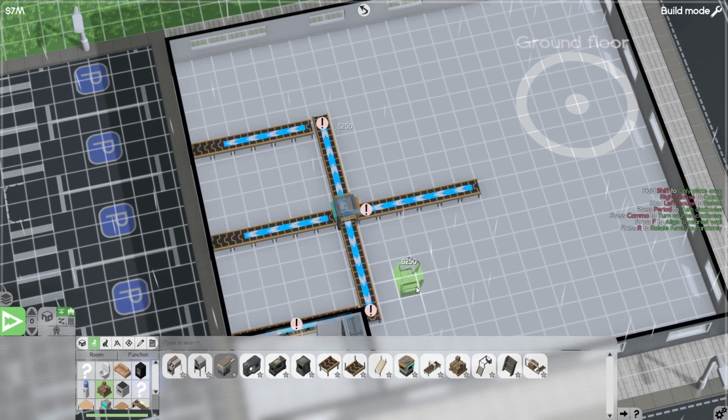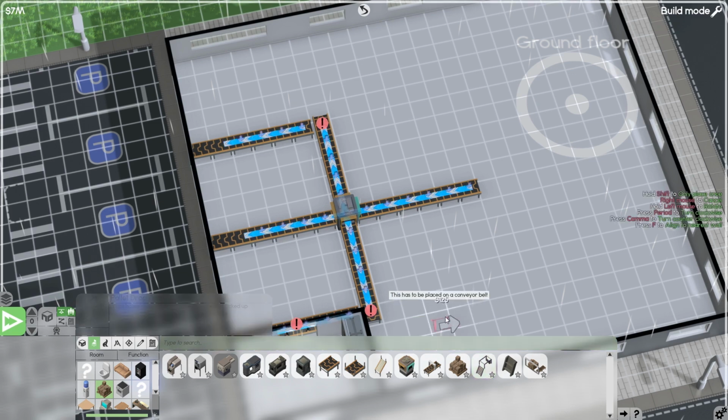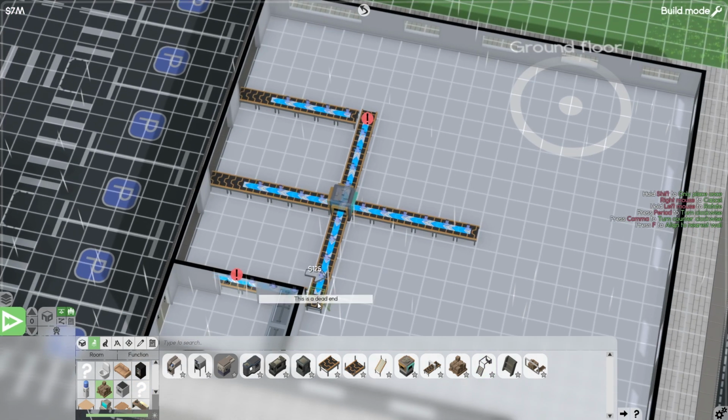Is that better? No, that's not better. That's exactly the opposite. Testing it, figuring it out as we go, guys. Love to see it. There we go. So now it's coming in, coming out. I think we might have to have drop-off points. Like so, and like so, maybe?